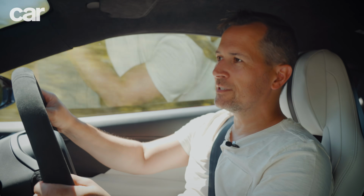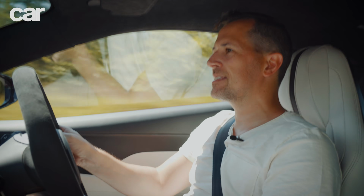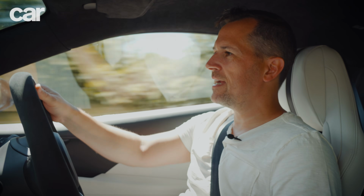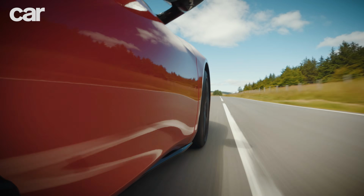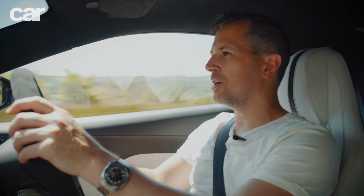What about the engines? Well, in 2023 there will be two available. That's when a Mercedes AMG 2-litre joins the lineup, but for now it's a fairly simple range with just one engine, which is this V6 supercharged Toyota motor carried over from the old Evora. It makes 400 horsepower and it's connected to a 6-speed manual box or a 6-speed auto. 6-speed auto? What year is this? 2003?